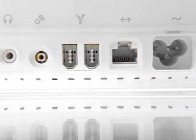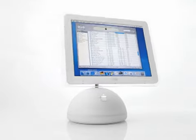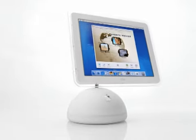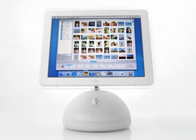The new iMac is the first computer built from the ground up to be the ultimate engine for your digital lifestyle. It has a powerful new operating system and the world's easiest to use applications. iTunes for managing all your music, iMovie for making your own movies, iDVD for creating and burning DVDs, and now iPhoto, the world's coolest digital photography software.